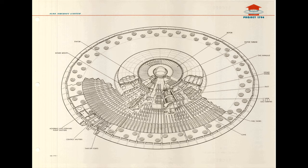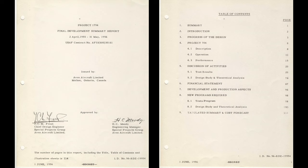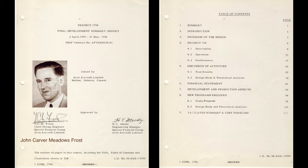Here starts the first report, the final development summary report from 1956. The main character of this story is John Carver Meadows Frost, a man whose work has been a great inspiration to me for his many way out there aircraft designs. He, for example, is also the father of the AVRO car.